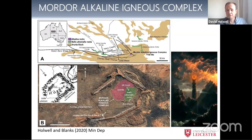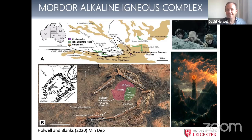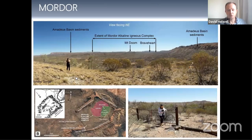Now, again, if you know the story, you'll know that there is a mountain at Mordor, Mount Doom, and the highest peak in this mafic-ultramafic complex has been referred to and called Mount Doom as well. And just to complete the reference, there are some hobbits probably stood out here looking in towards Mordor and wondering how they're going to get in. So that's what we did. We went out, and this is Trephina Gorge, there's a little campsite behind here, and you can view out into that sort of three-sided box shape. You can see Mount Doom there, which is a lot less terrifying than it is in the books and films.